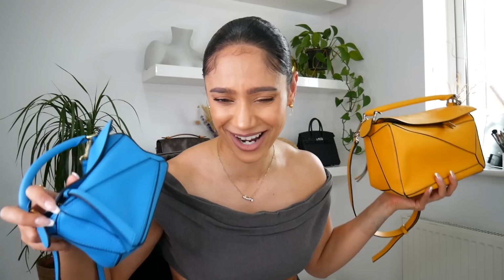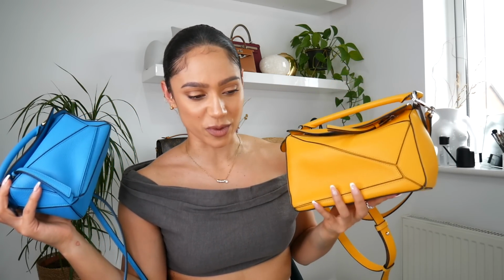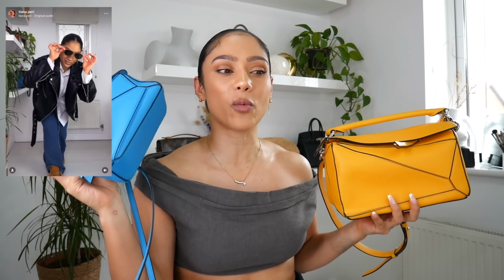After I got this, I was like, oh my gosh, we need more puzzles in different colors because it's amazing. And I found this one, and again, instantly, I fell in love with it. Particularly the color. The color's absolutely gorgeous. But I assumed just because I loved this one, it was automatically going to mean that I loved this one. That's not the case. The mini works for my life.